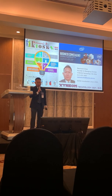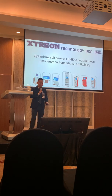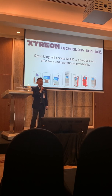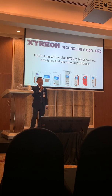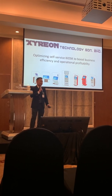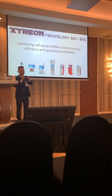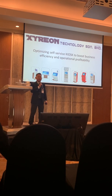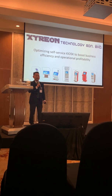Today's sharing is about optimizing the self-service kiosk to boost business efficiency and operational profitability. Theoretically, I think all of us know what a self-service kiosk is. When you walk around the booth there, you can notice that we have an all-in-one hybrid kiosk which can do many things in a single kiosk.